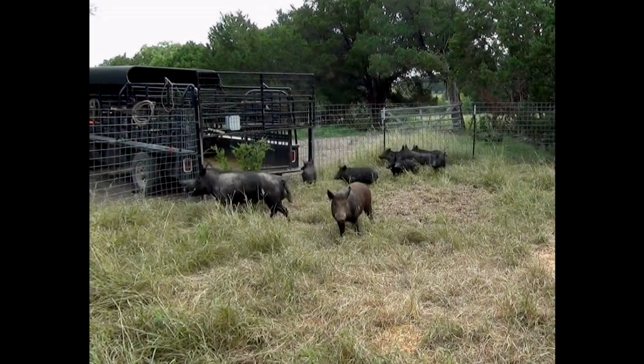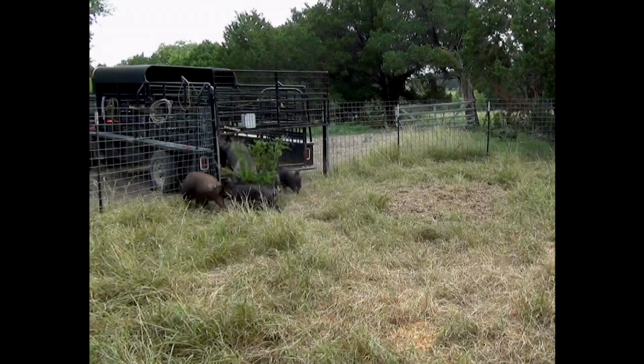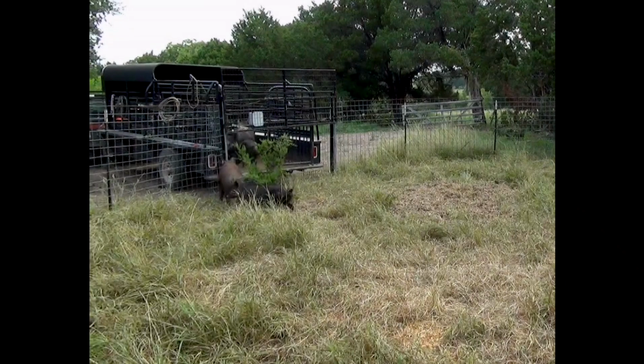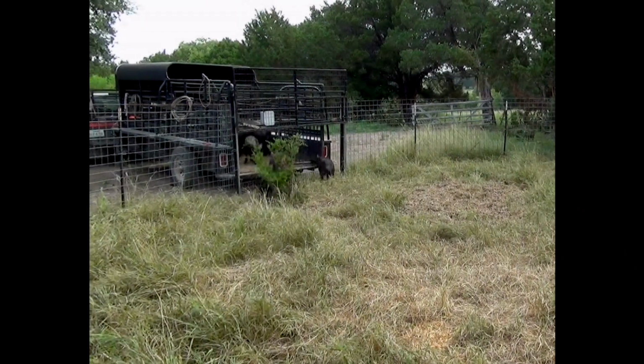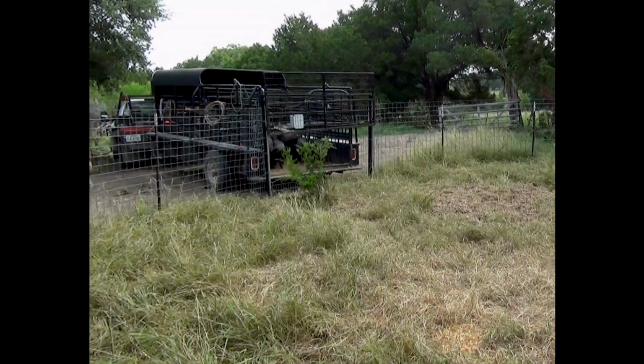One person can then calmly walk around to the back of the trap. This is often all that is necessary to direct the animals into the trailer. Once all of the wild pigs enter the trailer, quickly shut and secure the trailer door.